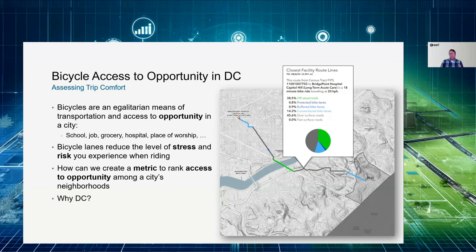So why DC? Number one, our author, Will Hackney, is a resident of DC. And so it's always good to have a subject matter expert who can ground truth the data. WABA were also really great as subject matter experts just all around in reviewing our story as we were writing it and building it. So we want to thank them for that.